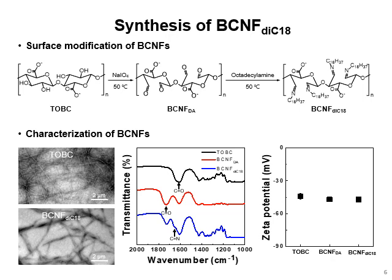The successful synthesis of BCNF-diC18 was verified by FTIR analysis. The zeta potential measurements revealed that the TEMPO oxidation and grafting of alkyl chains did not affect the surface charge of the BCNF-diC18, which remained in the range of -45 mV. This result suggests that the carboxylate ion groups at the C6 position of the cellulose unit rings are preserved during the grafting reaction.